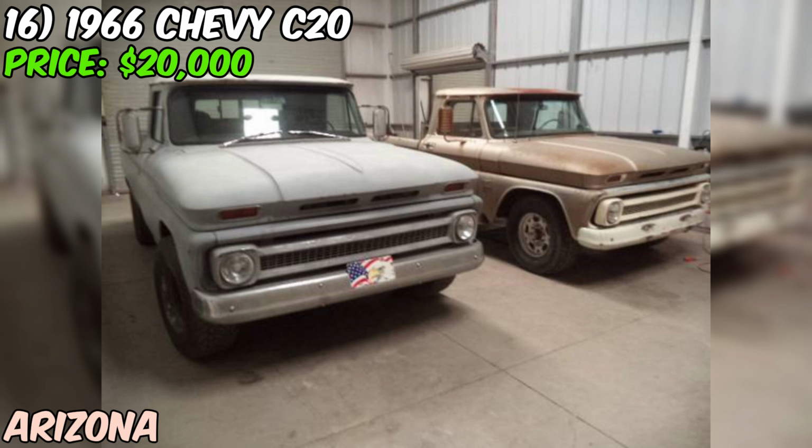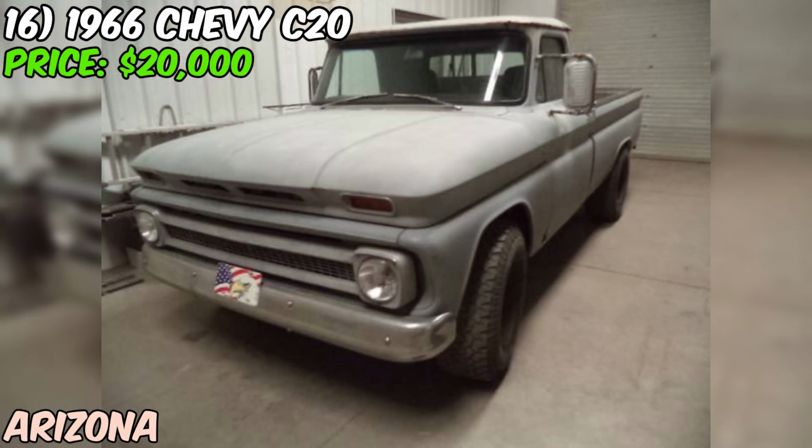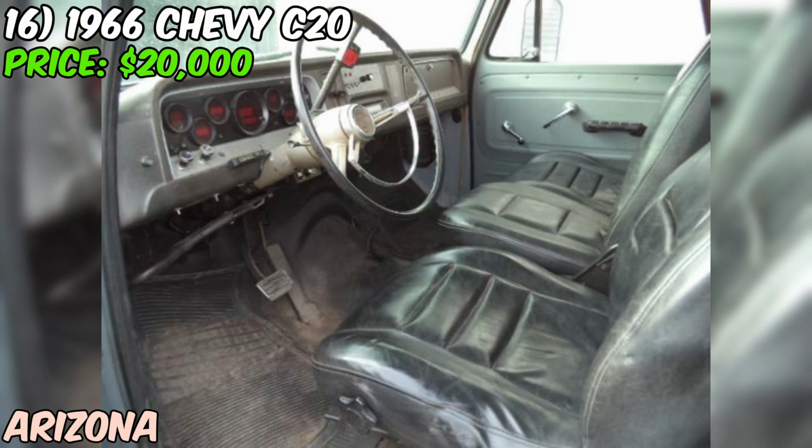What really catches my attention is the thoughtful build approach. They've added power disc brakes, the desirable 8-lug setup, power steering, and both engine and trans oil coolers. The desert cooler system shows they've really thought about reliability. The digital gauges are a nice modern touch that'll help you keep an eye on all that power.